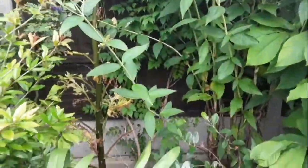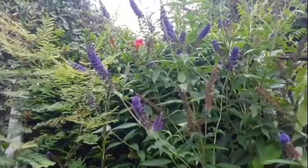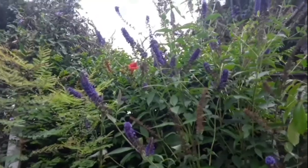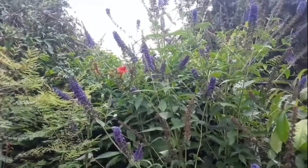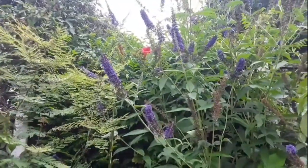My Cardiocrinum has finished flowering behind there, so that's producing seeds, and up there you can just about see some Campsis. That's my trumpet flower that's flowering among the Buddleias.